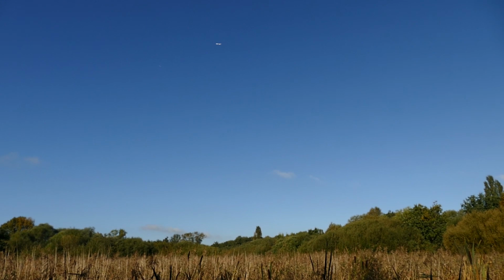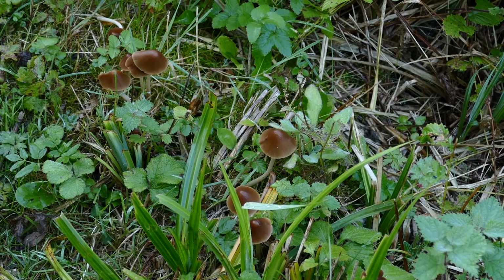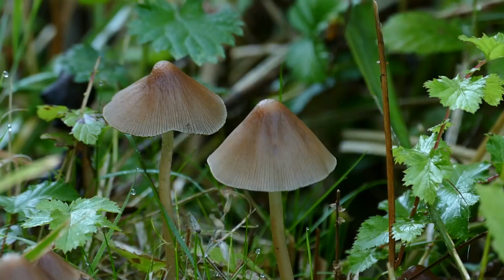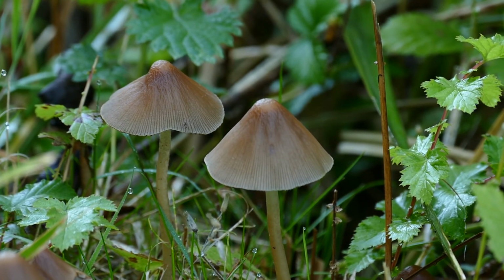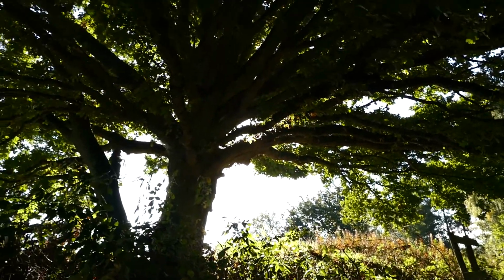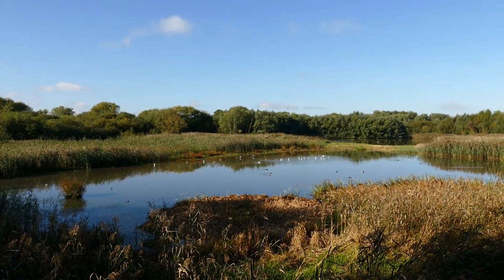Okay, let's move on and check out a few more of the hides. Brandon is a real oasis, only a stone's throw from Coventry and not that far from Birmingham Airport. It's that time of year again. There's all sorts of weird and wonderful fungi to be seen. Just making our way down the sun-dappled path past these beautiful old oak trees.